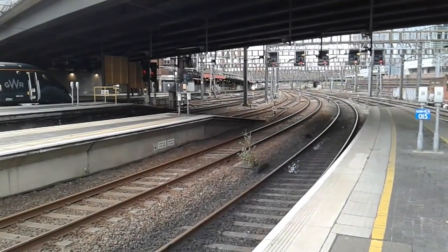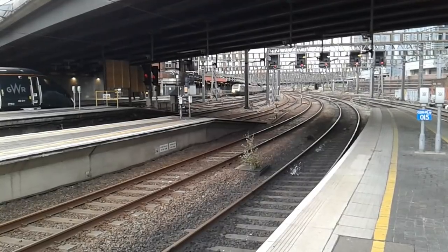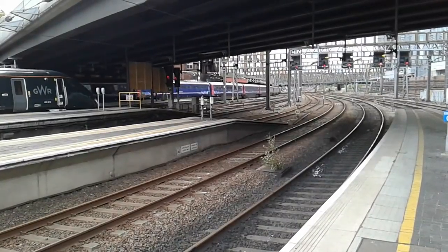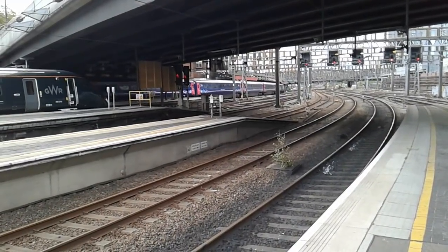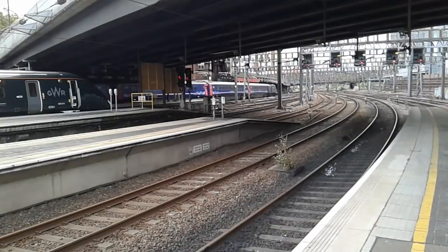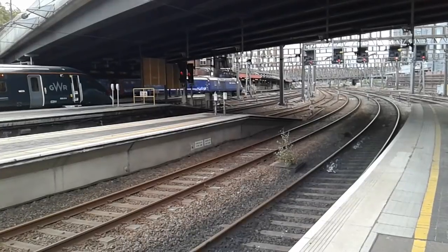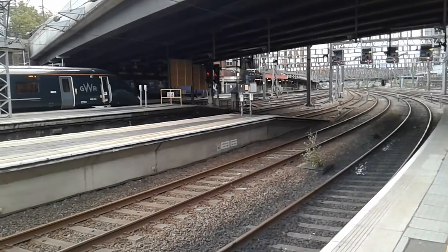Okay, the next train to arrive is a terminating Great Western Railway high-speed train service from Penzance. 43015 is leading. The underpass really does amplify the sound of those HSTs. On the rear is 43022.